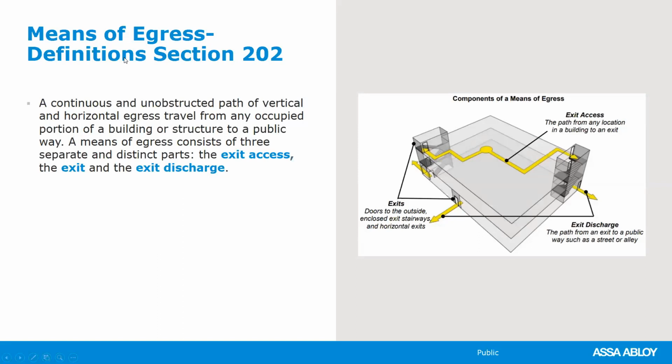So when we're talking about means of egress, in order to select code compliant doors and hardware for a project, we have to think of what constitutes a means of egress. There's exit access, the exit, and exit discharge. Those are three distinct parts of your means of egress. When they're kept clear and unobstructed, they provide the path of egress that can be both what they call horizontal and vertical to lead occupants of the building to safety. Let's take a look at each one.